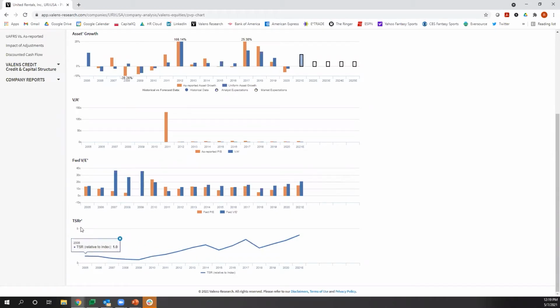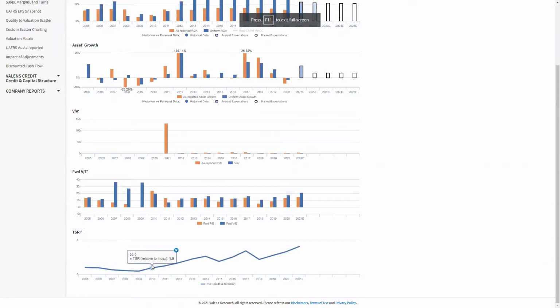And the last chart we have here is TSRR. TSR stands for total shareholder return. Now, this is the combined capital appreciation and dividend income you could get by owning this name each year. And the second R here, that little r, is relative. Relative to what? Relative to the relevant index for the company. Since URI is a US-based company, it's relative to the S&P 500.